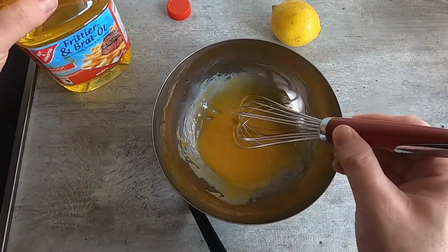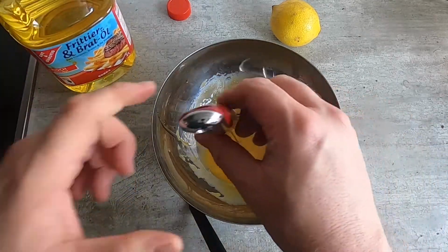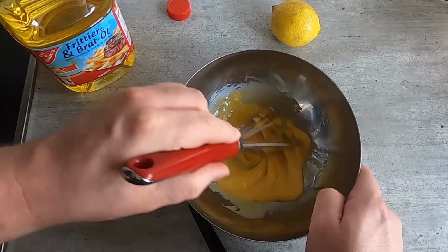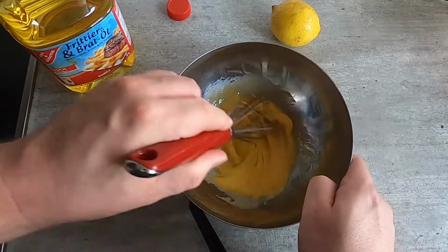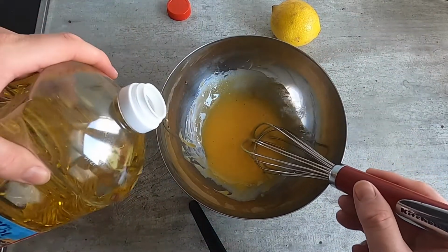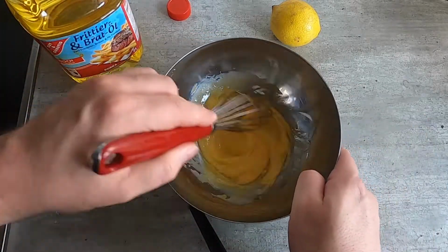And you'll see that this is growing in size a bit and it's thickening. And this is only actually going to take a few minutes to make. If you like homemade mayonnaise, definitely always make it yourself. It doesn't take that much time and effort. And you can see the consistency is already changing a bit.